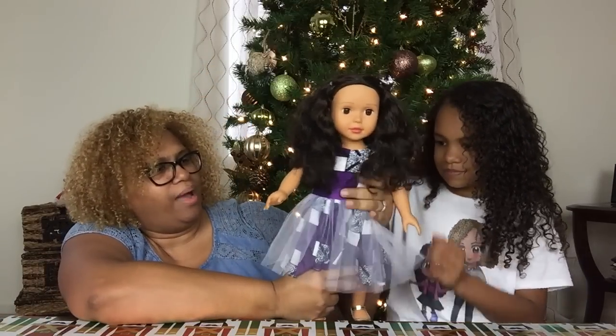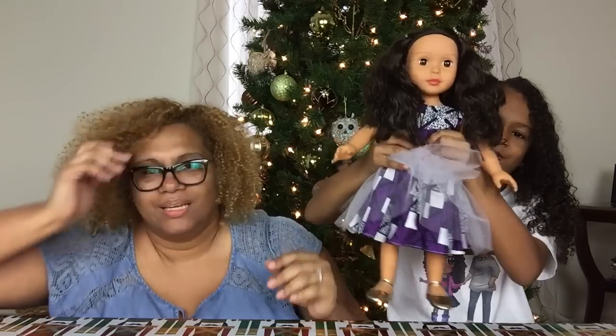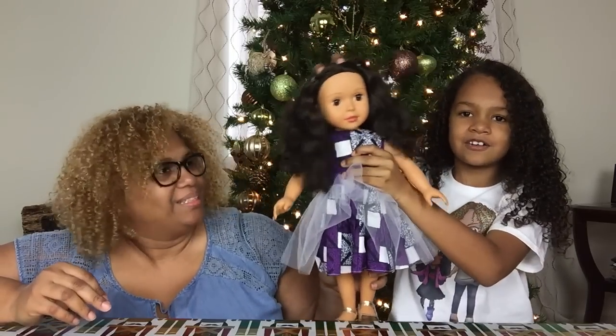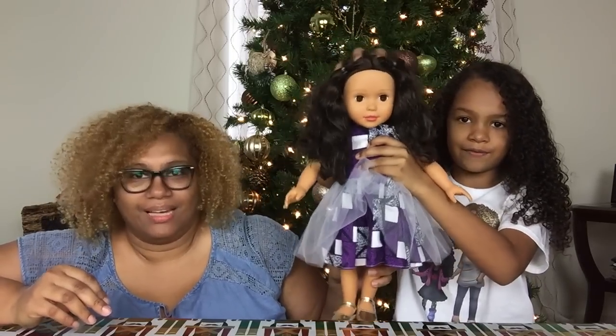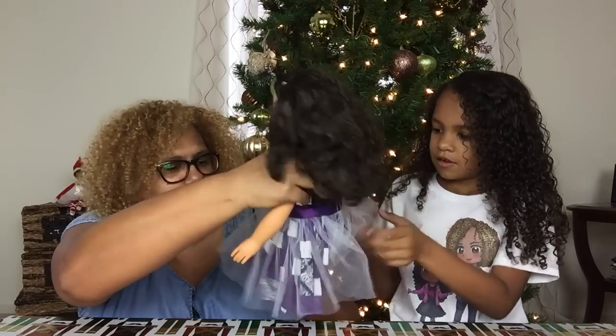Here, Gabby, try her out. Ooh, and she's soft right there in the torso. Yeah. You guys have the same color hair, Gabby. Yeah. And her head is movable too, sort of. Yes, it is. And so are her arms. And so are her legs. She can sit, right?